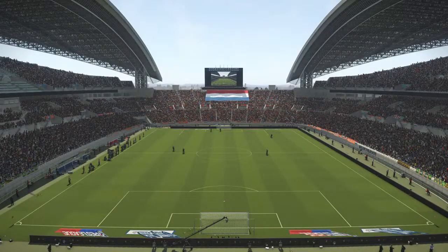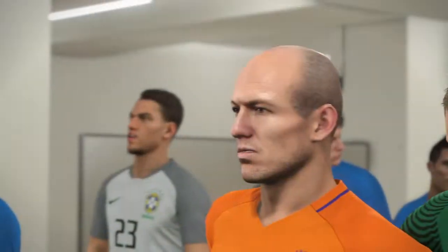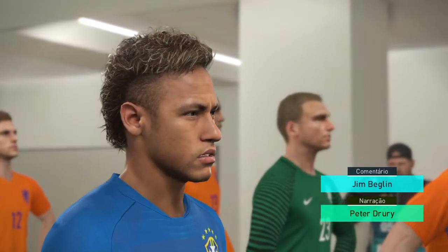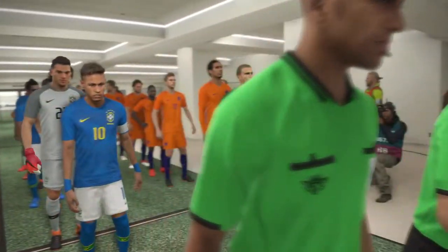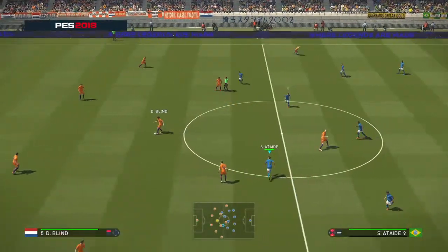Hello and welcome to the Saitama Stadium. The teams then, the Netherlands against Brazil. I'm Peter Drury, and it's my chance to say that it is an absolute delight to have Jim Beglin beside me. Cheers, Peter. It's a privilege to be here. It really is. So off we go then.